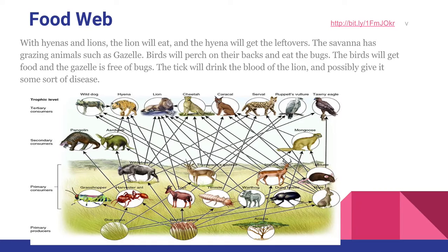These animals and many others exist together in an amazing and complex food web. For example, at the lower trophic levels, we have the primary consumers, like the gazelle. These herbivores consume primary producers, like the grass. Meanwhile, birds will perch on the backs of the gazelles and eat the bugs found on the gazelle. The bird gets the food, and the gazelle is free of bugs.